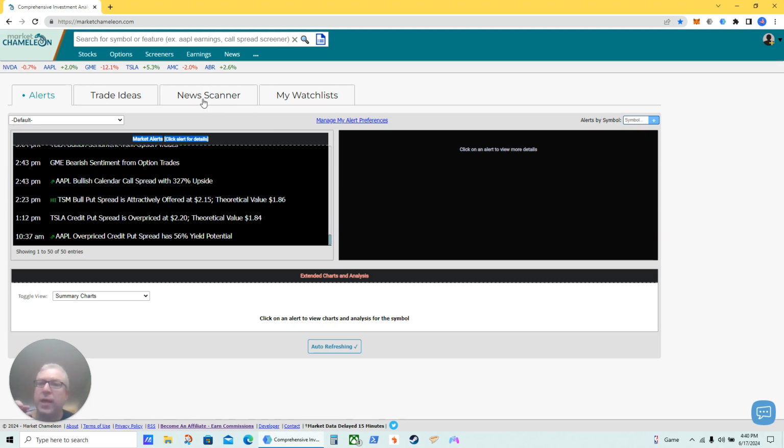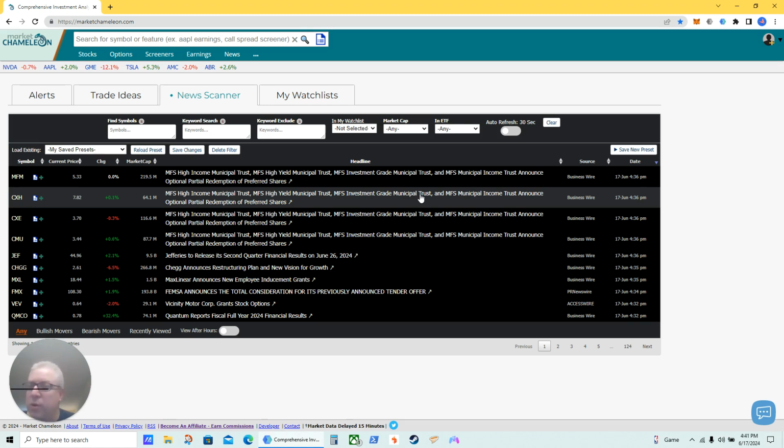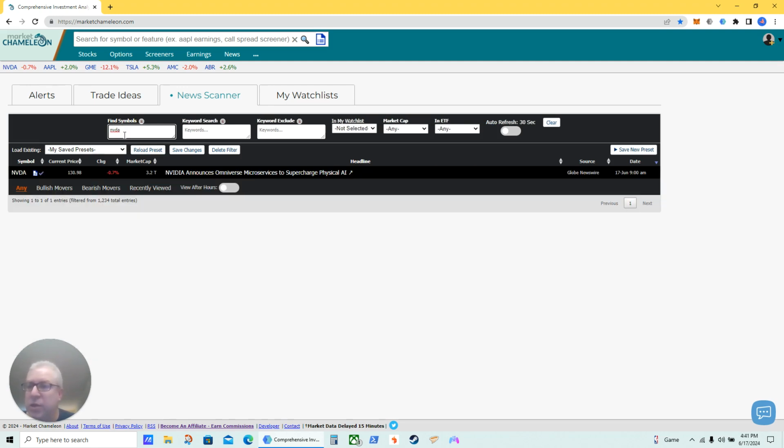The second way is to click on this tab, News Scanner. A lot of people go to Market Chameleon for the options, but they don't know that there are other features in this wonderful software, and one of them is News Scanner. Here you can search for everything that you wish by symbol, by keyword, and just see what's going on. So let's stick to our favorite one for the latest, NVDA. You search and you see if there's any news, and you see NVIDIA right here.